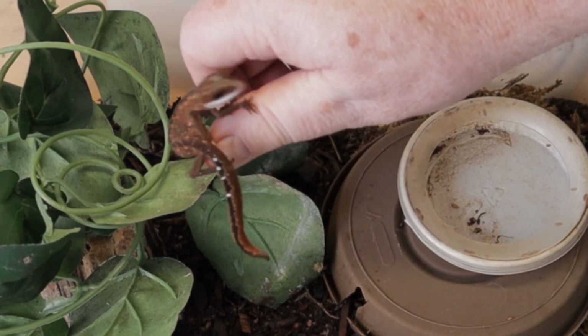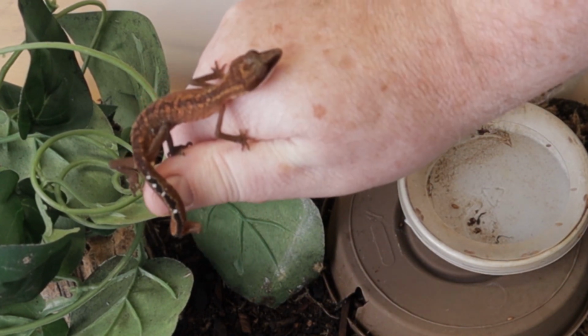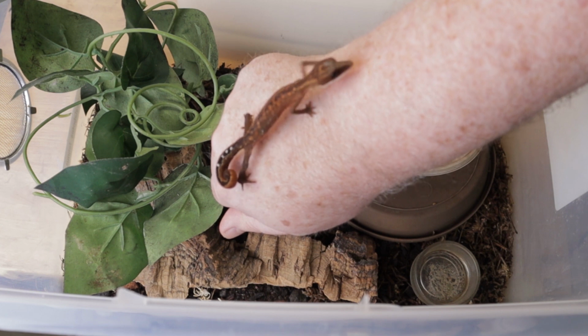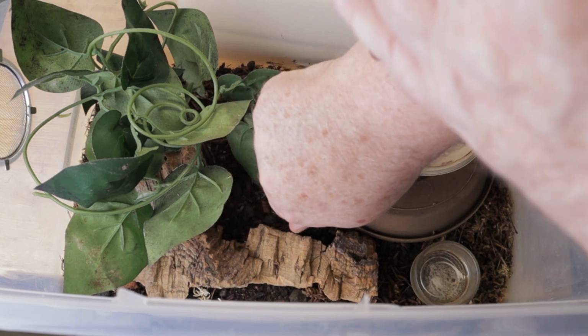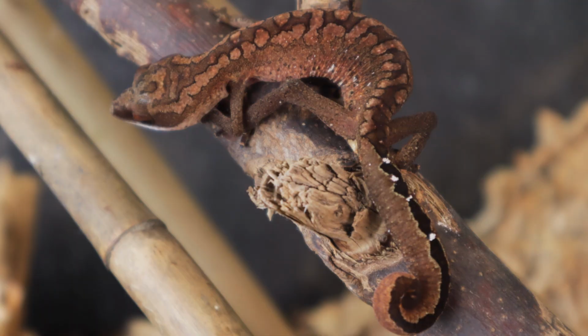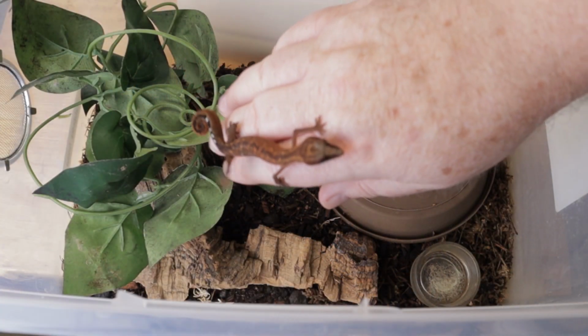Look at the pattern on her tail. Is that amazing, folks? Just beautiful. Curling her tail. Look at the pattern on her body. They're so cool, and they have claws to hold on to. I don't want her to get too far ahead of us here. Gorgeous animals. So healthy. Let's put her back, and let's take a look at the male.